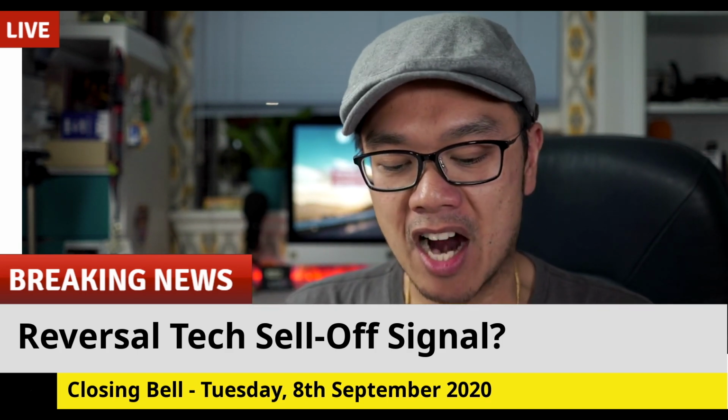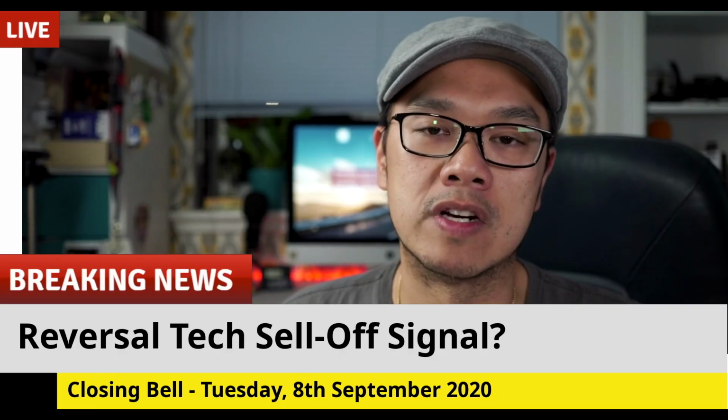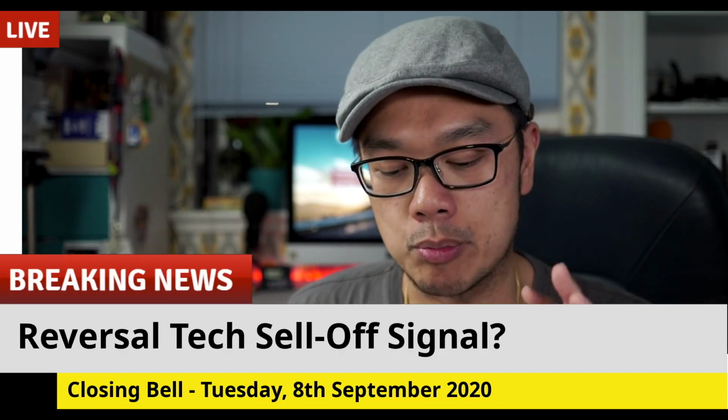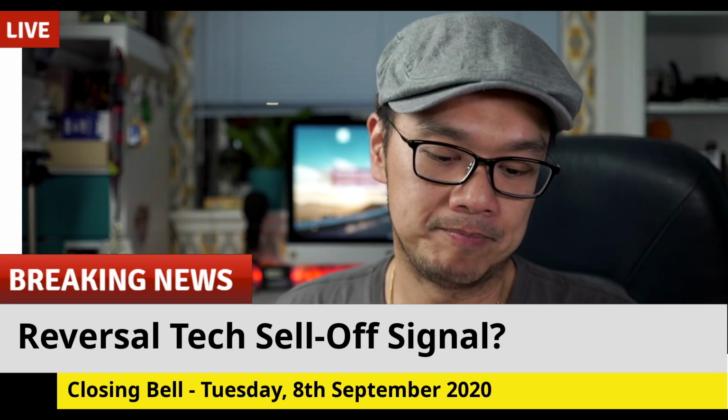As you can see, the RSI and the stochastic are at the lowest they have been for the last 4 months due to this overselling. So potentially we could be looking at a reversal, but only time will tell.